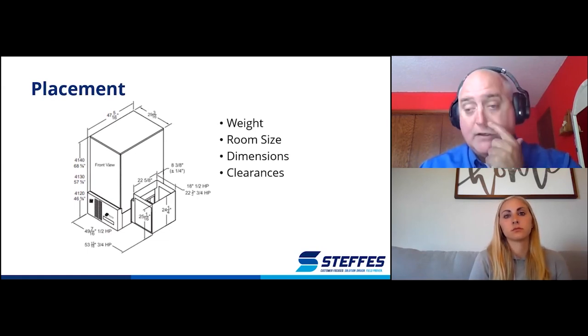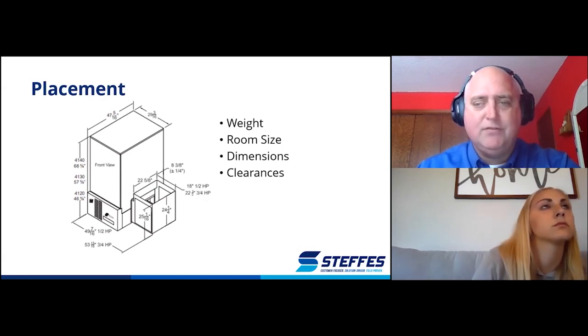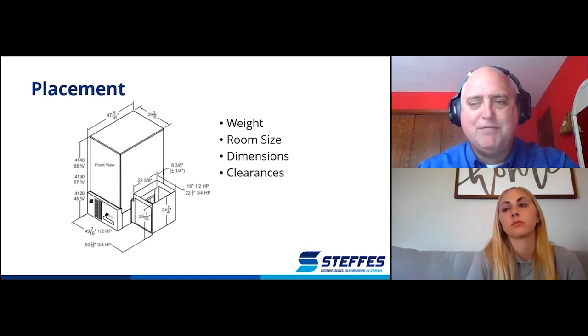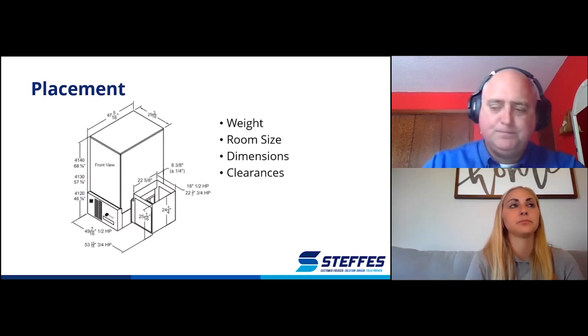Again, clearances are important, and we need to make sure we're talking to our homeowners about them. The tops of these things look like shelves, and people like to store their Christmas decorations on top of them. If you see that in somebody's home, encourage them not to do that. Keep the area around the furnace as clean as possible.